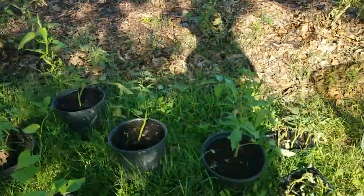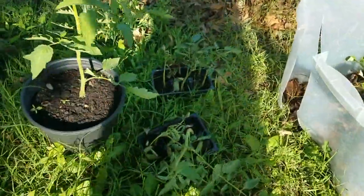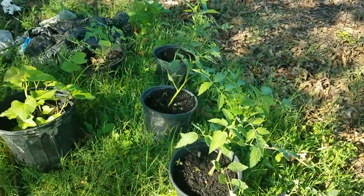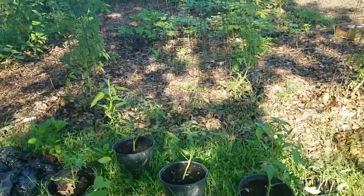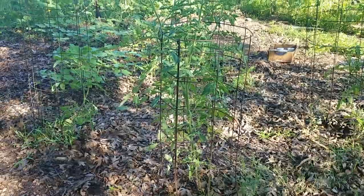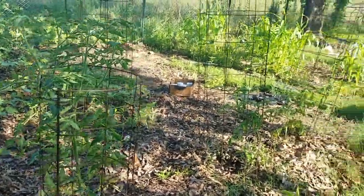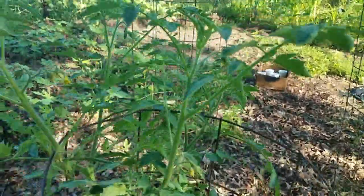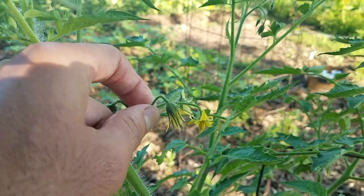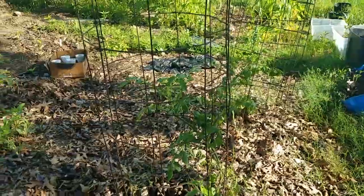I have some tomato plants here, all of these plants in pots, and I don't know what I'll do with these. I don't know if I have room for them, but all of these came off of suckers from my plants in the Minecraft garden. So these are just free plants. And then I have my row of mystery tomatoes. They're not doing a whole lot. This one is putting on a few flowers. But I'm kind of anxious to find out what these are. I'm ready for them to make something.